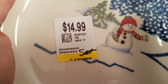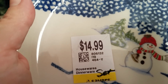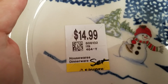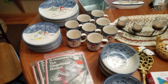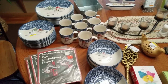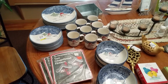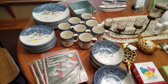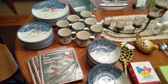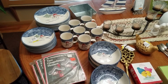It was marked $14.99 and half price. My Savers is half price on Monday on all used items. So I paid $7.50 for the whole set. So very happy to get that. That will go in my antique booth for probably between $30 to $40. I've got to think about it. I'll ask my sister what she thinks. But that is going to go out immediately. So by the time you see this, it will already be out at my booth.